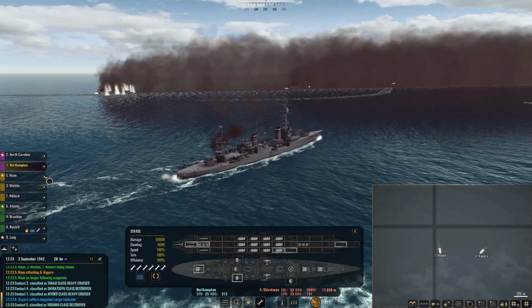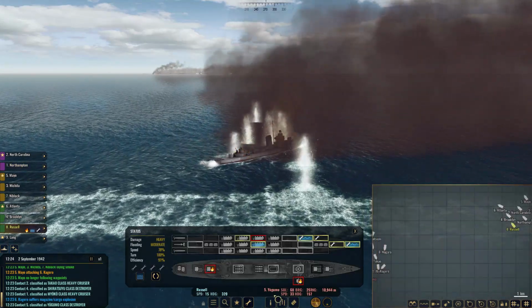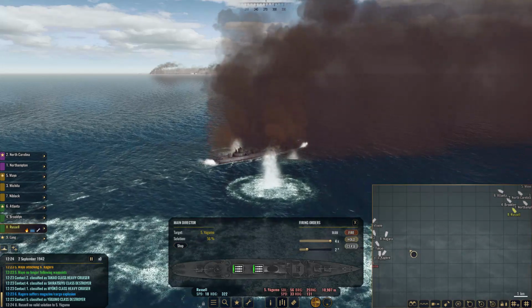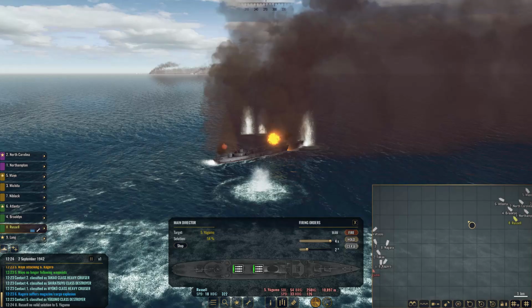So Northampton's okay, yeah, we're certainly taking damage on the Russell there. But we are firing out some smoke. We need to get some torpedoes out then, I think. We'll go for a 2-degree spread and we'll just fire out as we are. We don't have an angle, unfortunately, which is rather unlucky there.